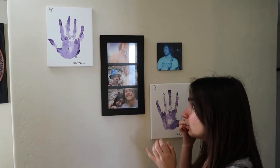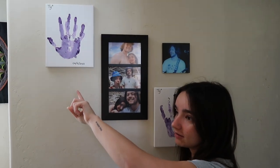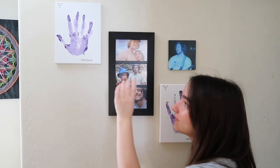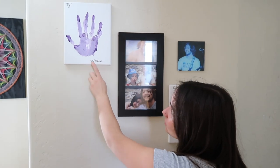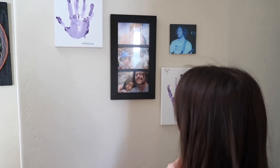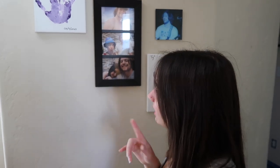This is also another favorite part of this house. We did these in, is that April? June of 2023, which is crazy because it's the end of 2024, so that's awesome. And we did these handprints, and I took one of them with me to school. If you guys saw that, I took one of them, and then when we came back, I wanted to hang them up really cute.